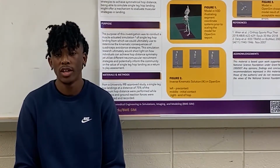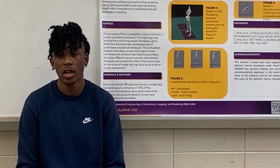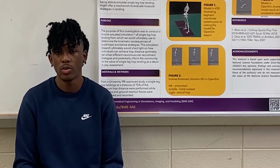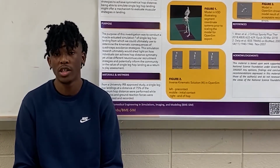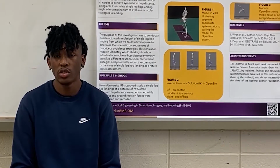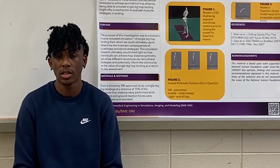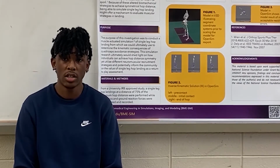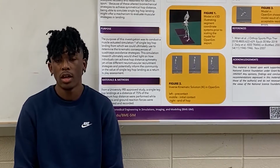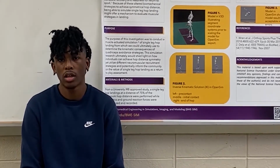My project was a muscle-actuated simulation of a single leg hop test. So some of you might know about ACL injuries. It's one of the most gruesome injuries that an athlete can suffer. And after they suffer that injury, these athletes have to go through what's called a single leg hop test. And a single leg hop test basically is a test that evaluates where that athlete is at in their return to play status, which is basically their overall health.